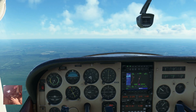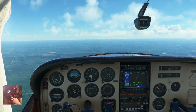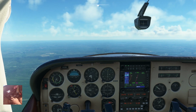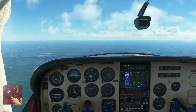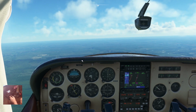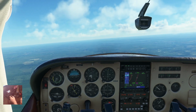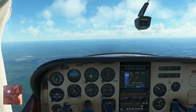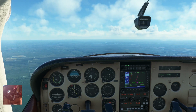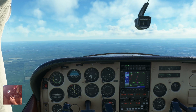Let's see. It's supposed to be about 2,700 feet when I get to Zullet. Okay. I added some buttons on my board for the autopilot. We'll see if they work when we come in.